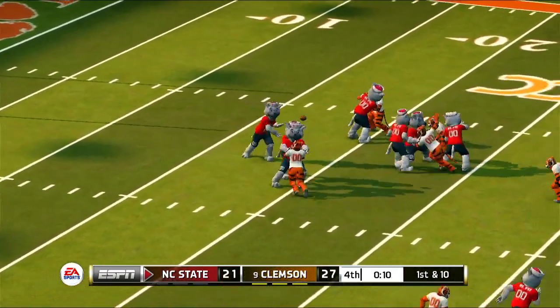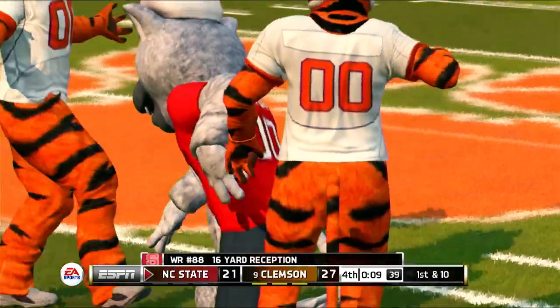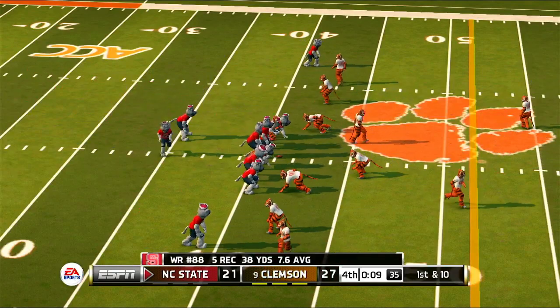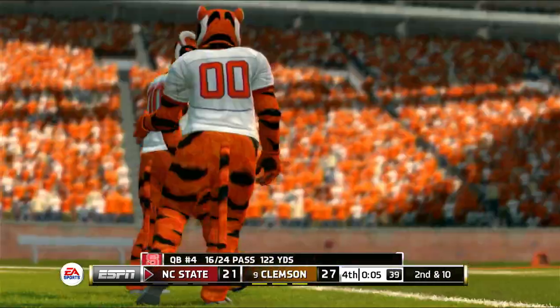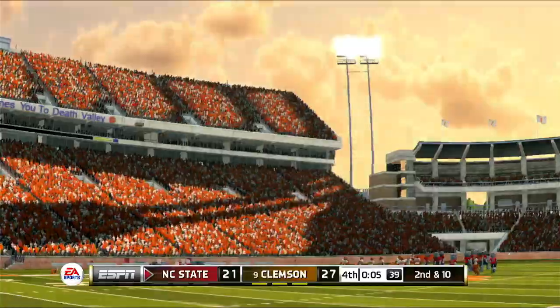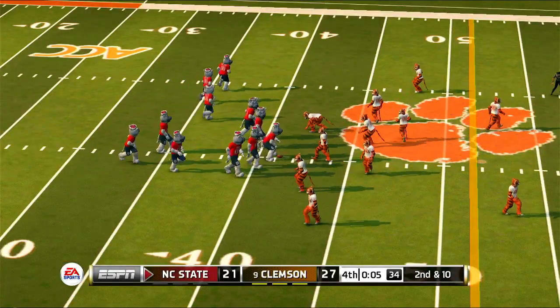Blue 14, cut. Tackle made at the 41. That makes it first and 10. The spike will stop the clock. That makes it second and 10. It's second and 10. Ball on the 41-yard line.